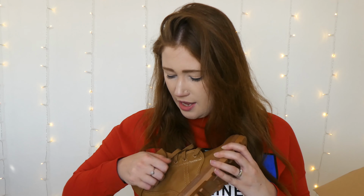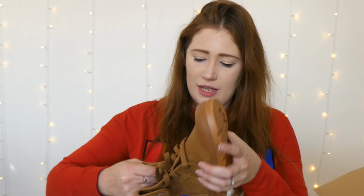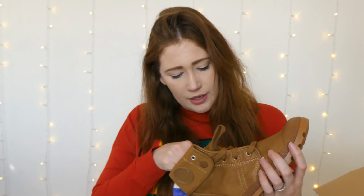But these are like little trainers and, yes, you can unfold them. Look at that. That is so cool. So I got these in a 7 again. They do actually look quite small, but I think that they'll be fine. Oh, they're wicked. Do you know what? I really, really like these actually. I'm going to fold them back down. But they do just have poppers to actually keep that down there, which is really cool. And then that is the tongue.